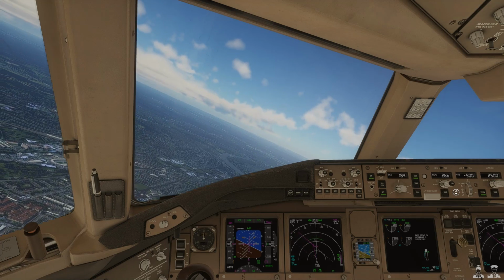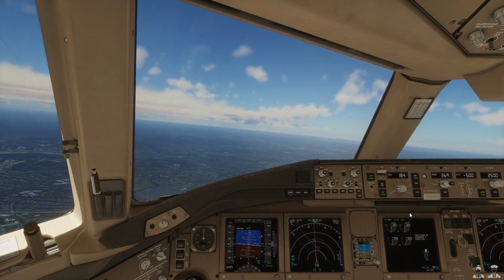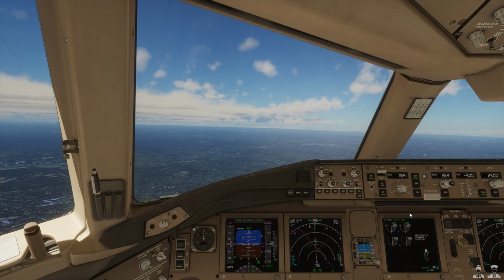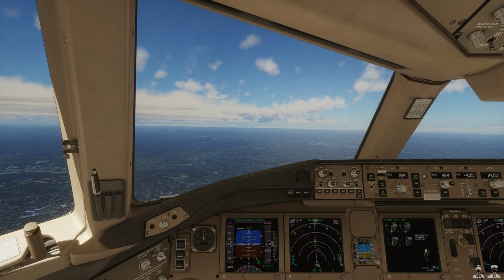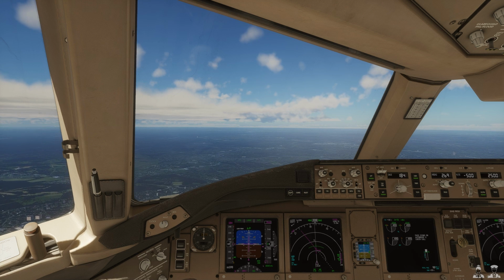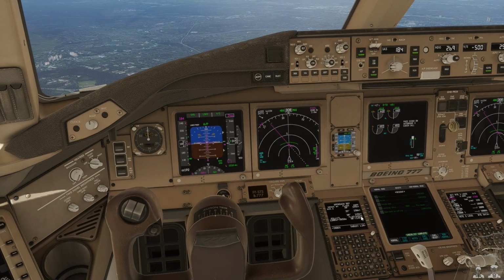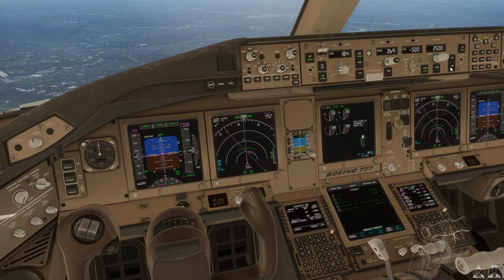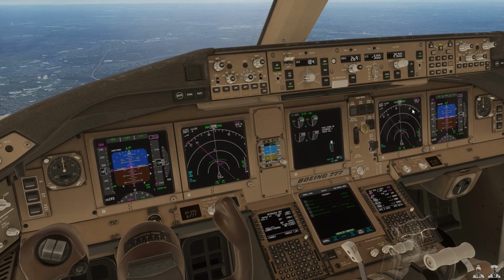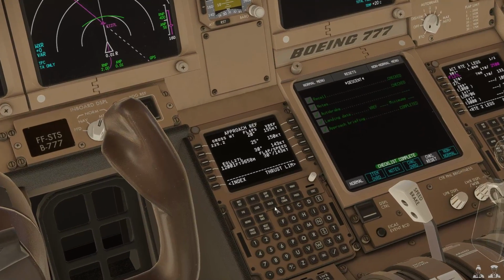I'll go down to 2500, match up the courses, so 269 is the final approach, heading for runway 27 left. Still can't see any guidance for the ILSs yet. I'll give it a second. Yes, it's not letting me activate approach. Try again. Nope. Nothing. Okay, so let me go into the RadNav page.